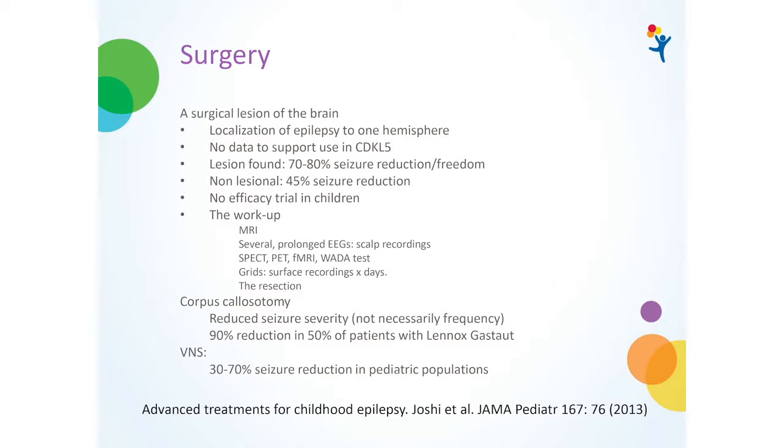Now, what may be more considered in CDKL5 is something called a corpus callosotomy. This is where you actually make a cut down the main connection between the two hemispheres of the brain. And so often you will have reduced seizure severity, but not necessarily seizure frequency. But it can be quite significant. You can have 90% reduction in 50% of patients with a certain type of epilepsy called Lennox-Gastaut. Many of our patients on the EEG reports will actually have that description in there. So I think it is something to consider if epilepsy is particularly severe.